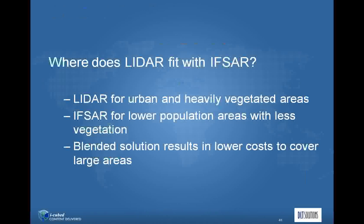So how do these two technologies fit together? In a general sense, LIDAR is very, very good for complex sites such as urban environments or heavily vegetated areas. IFSAR is a tool that's best suited for less complex areas, but where you want a large coverage. So the two of them can be quite complementary.